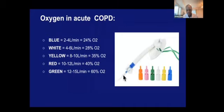This blue one in here, that's a blue. You give between 2 to 4, but for easy remembering, just give it 2 liters per minute of oxygen. We'll give it 24%. If you change it to a white one, which is this white one, then you use 4 liters to give 28%. So our task is to start with a blue venturi.